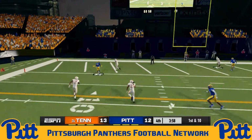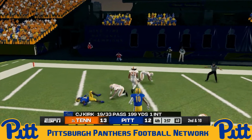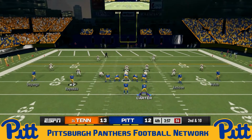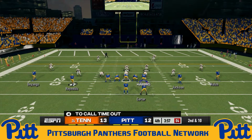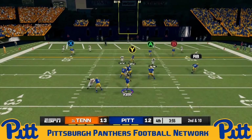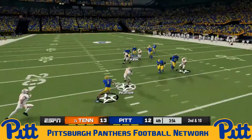Kirk looking for the end zone. He's got Rogers, and it's knocked away. Great defense there by the Tennessee secondary, and Ceno Rogers holding his head, getting attended to by the Panthers physical staff, as well as Pat Narduzzi there. He'll come out for the time being. Kirk over the middle, and he's intercepted.